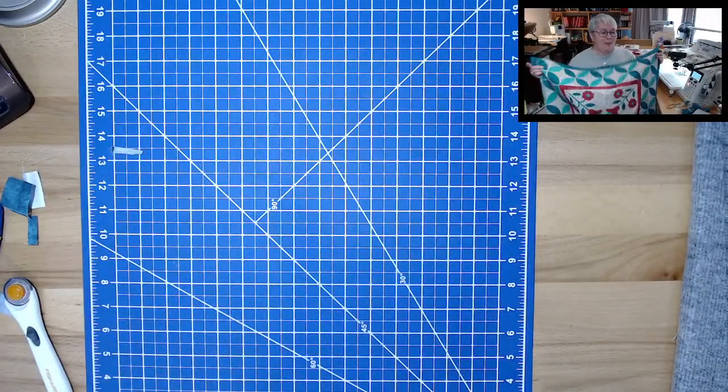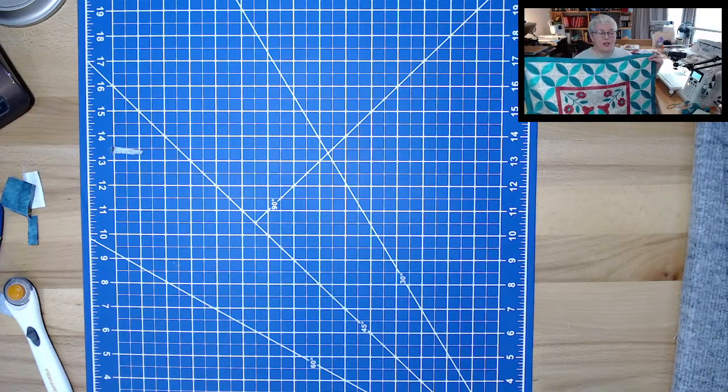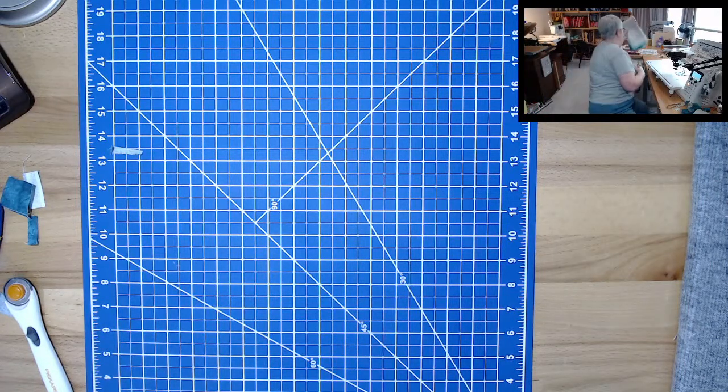So adding that border finishes up clue number 13. In clue number 13, you're making four sections and adding them to the center medallion, and then you're adding that little border. Now we're going to just fold that up for a second.